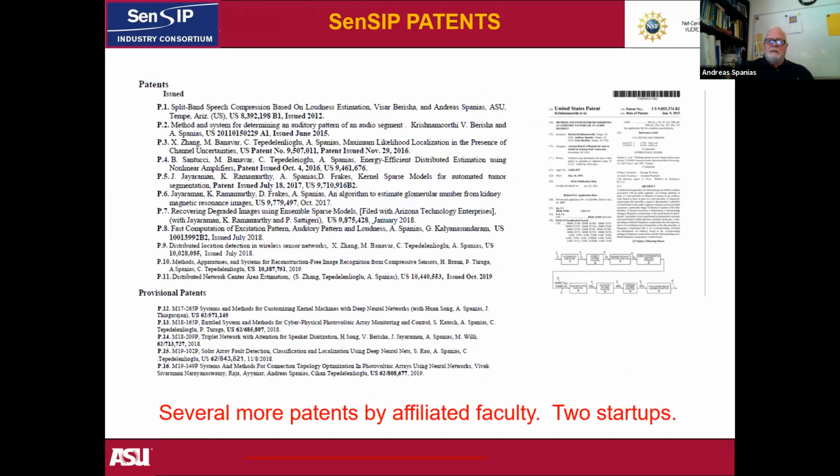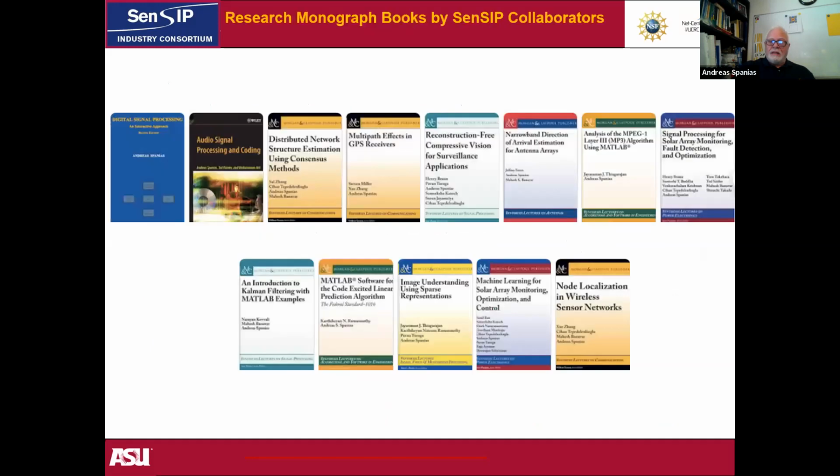Patents are an activity that the center has, and we have established 11 patents. If you also look at the patents of our affiliated members, we probably have more than 20. There are several provisional patents also that have been established. We did produce research monograph booklets that in most libraries you can obtain for free if the library has a membership with Morgan and Claypool.